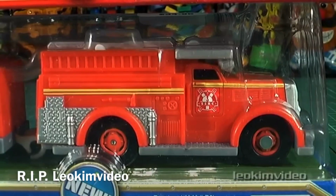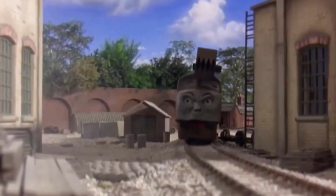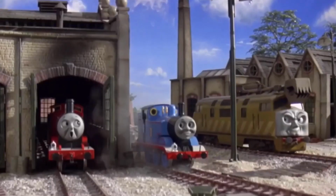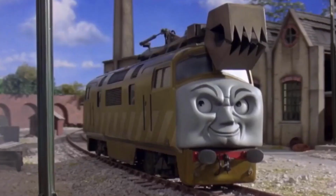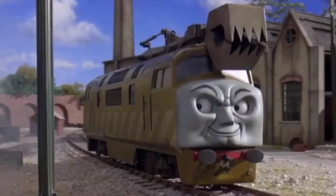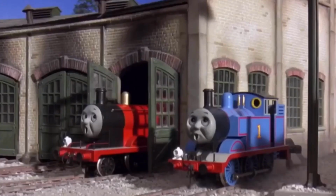Another thing users aren't fond of is his new face. "Give us back the old face!" Another point that people bring up is the fact that Diesel 10's face just was too different from the original, and a lot of people really don't like it. Though yes, I do prefer the original face when it comes to merchandise, I honestly think that the new face was quite a genius move in all honesty.